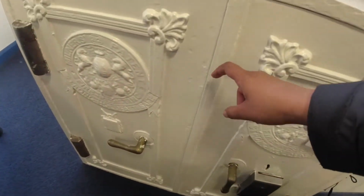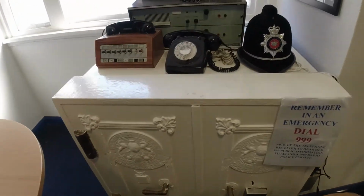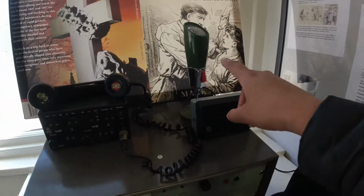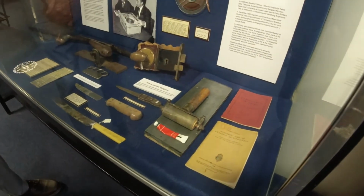That's a very old safe. It's very original, 1980s or something. That's the telephone there, and the receivers and mics. So that's the original weapon. Yes, these are all original weapons.